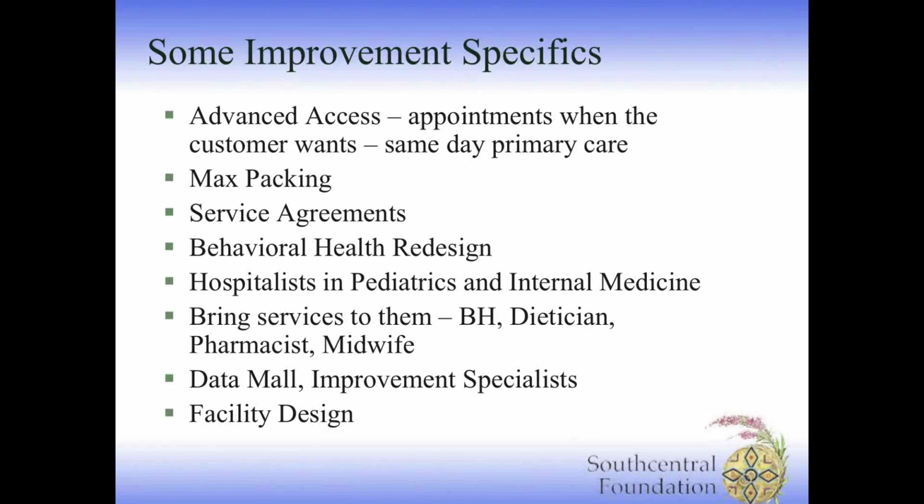We also have max packing, and what that means is when somebody comes in and is seen, they get everything done that they need right at that moment. You don't just fix one thing or deal with one thing and then have them rescheduled for the next problem on the list. We have service agreements with specialty groups.